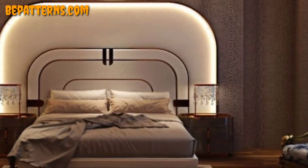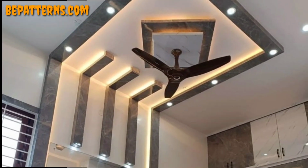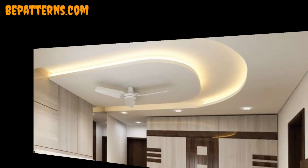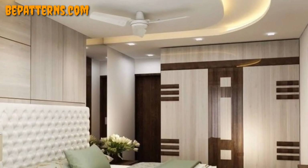So paint the ceiling a different color from the wall to create a striking contrast, and you can choose a bold color to make a statement or a soft muted hue for a more subtle effect.